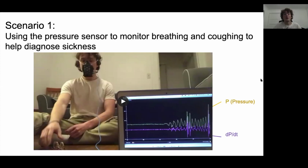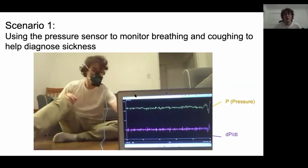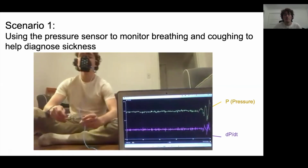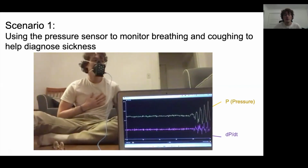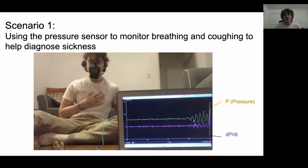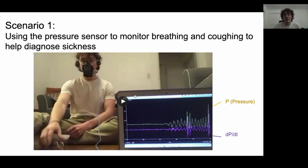Scenario one is using the pressure sensor to monitor breathing and coughing to help diagnose sickness. In the video you're about to see, pay attention to the black computer monitor, which shows real-time pressure data from inside the mask. As soon as I put the mask on, you can see the pressure oscillating due to the breathing. And right there, you can see a huge spike from when I cough, which could give a clear indication for diagnosing sickness in patients.